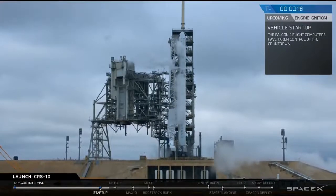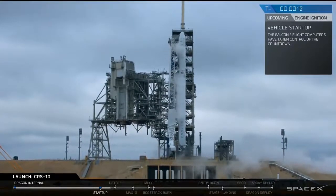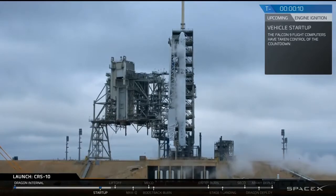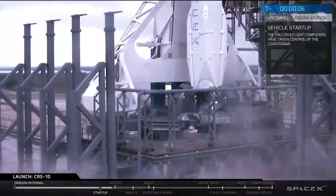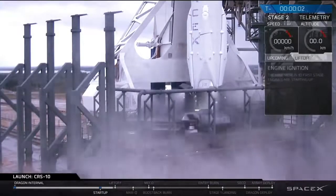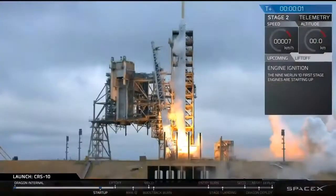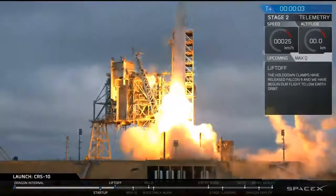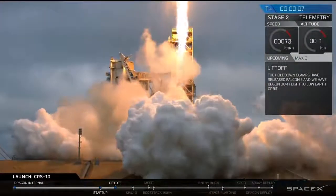T-minus 20. Falcon 9 is configured for flight. T-minus 10, 9, 8, 7, 6, 5, 4, 3, 2, 1, 0. Liftoff. Falcon 9 is out.